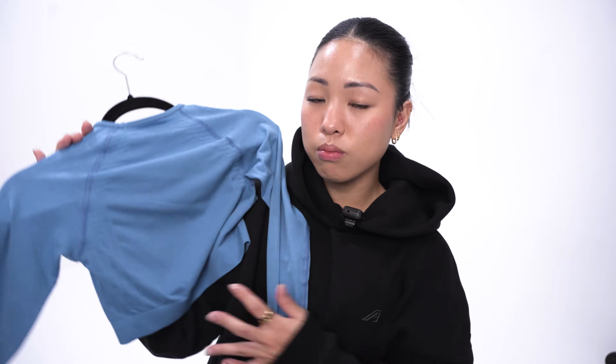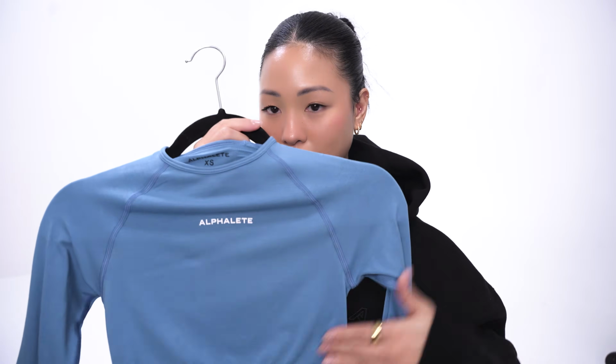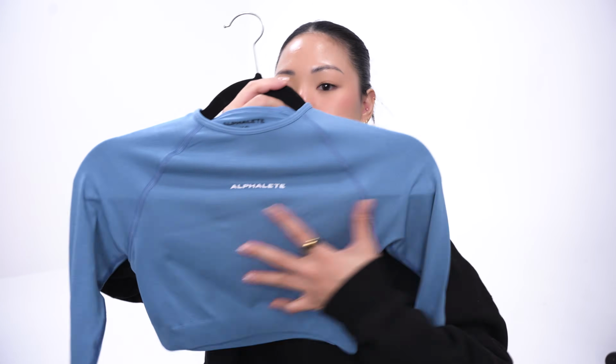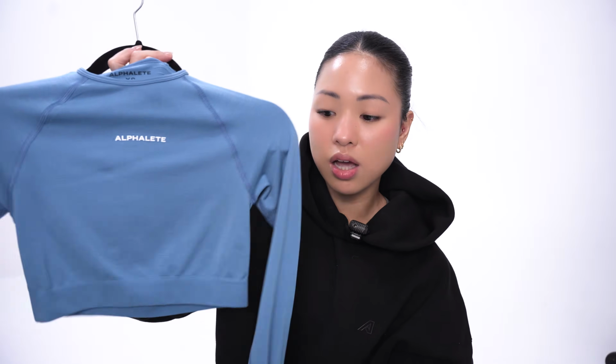I do like that most of the intricate details are on the back and not the front, because had they put the detailing around the chest, like the push tank, I fear it wouldn't fit everyone as well. But luckily for this piece, there is no detailing in the front, so it's gonna fit everyone great. Again, the bottom does not dig. I would stick true to size in this item. If you do like your pieces a little bit tighter, a little bit more snug, you could size down.